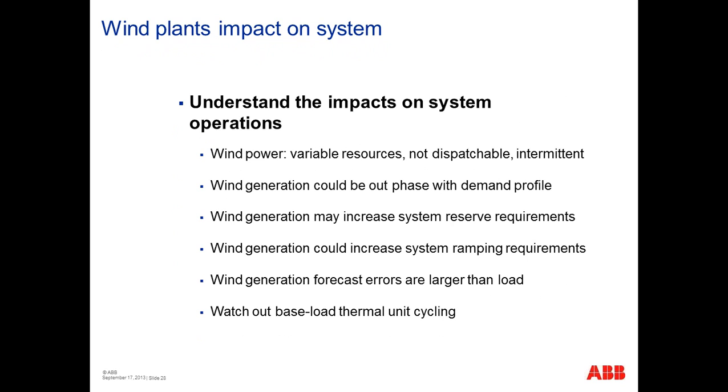Next slide is the wind farm impact to your system. There are two types of impact. One is the system impact to you from the transmission congestion point of view. The other one is the wind plant impact to the system. Wind plants have variable generation. They are not dispatchable, and they are sometimes out of phase with the demand profile. They will increase the system reserve requirements and the ramping constraint.